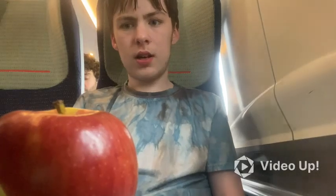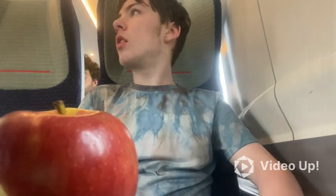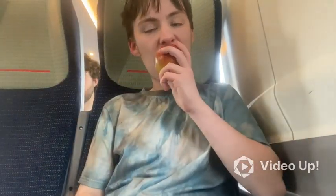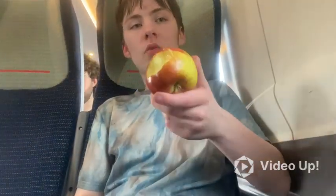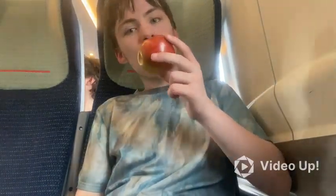Okay, I've looked on Real Time Trains, and according to Real Time Trains, we are on Class 390 157. And I'm sat in coach A, right at the very front of the train. Sorry, I bought an apple at Birmingham New Street. And we are just arriving into Sandwell and Dudley.